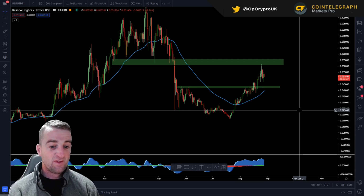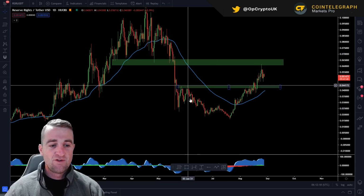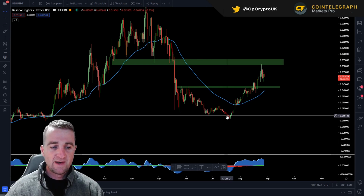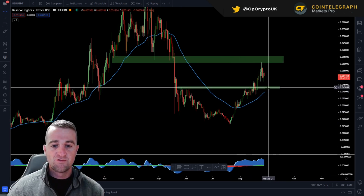I'm not too fussed if it does pull back. I'm not too fussed if it pumps. I'm set up either way. I'm holding Reserve Rights. I actually managed to accumulate three times my bags down. I got some at 1.7 cent and I bought some at 2.2 cent. So my bags are well and truly packed. But remember that we could always come back down and test this region down here.